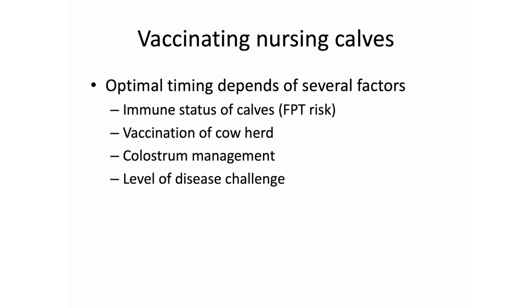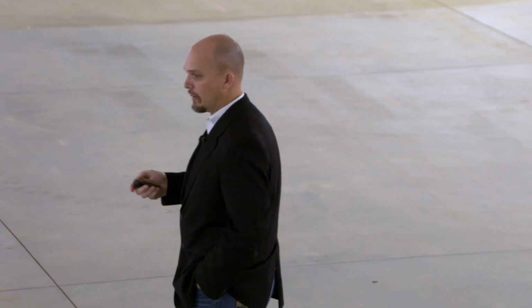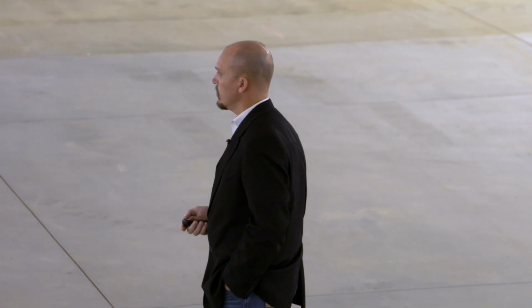If our cow herd's not vaccinated at all, maybe we push those calf vaccines up earlier in life to get those calves protected a little earlier, because they're probably not getting the same level of colostral immunity. Or maybe you go through a drought when cows are pregnant and they're not in good body condition and not making a lot of colostrum, then we might vaccinate those calves a little earlier in life than we might otherwise when calves are getting good colostrum.